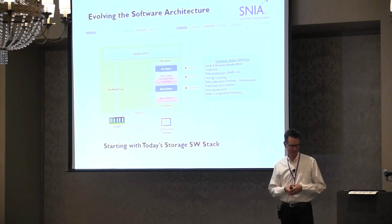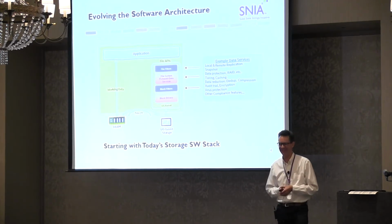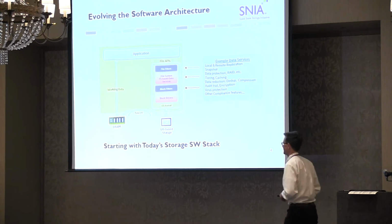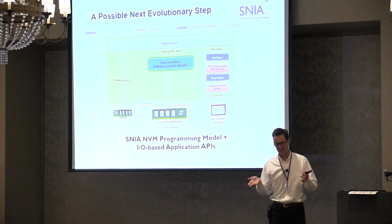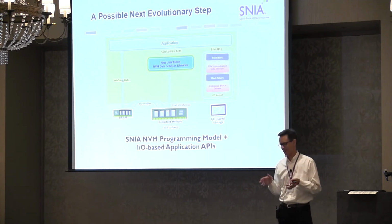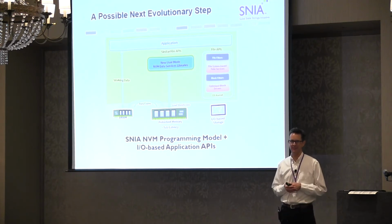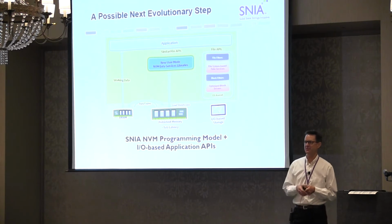And now that I have you on the edge of your seat, I'll tell you, I don't have the answer, but I'm going to propose some steps forward to help stimulate thinking in this space. So what's a possible step forward? The NVM programming model, and persistent memory in a DIMM mapped into the application's address space, is about exposing that right to the application, versus behind a kernel-based stack, as has always been done for decades.